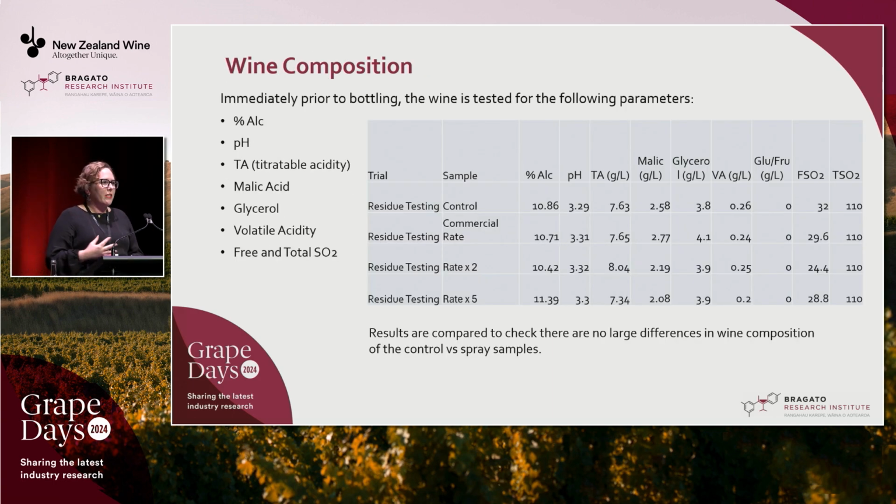Just like we tested the grape juice, we want to check that the finished wine, as far as chemistry and wine composition goes, is not any different from the control. And you can see here, there's some variability, but if you look across all of that data, it's roughly the same, and that's the kind of result that a chemical company would like to see.